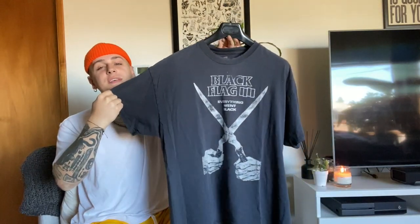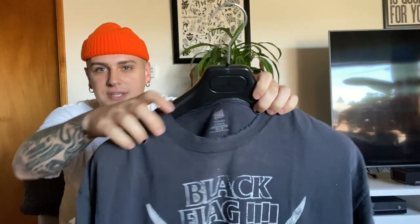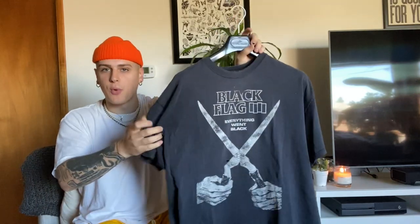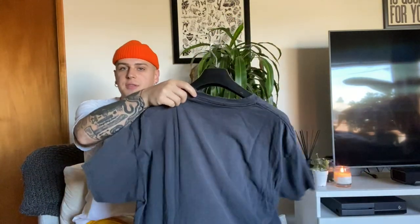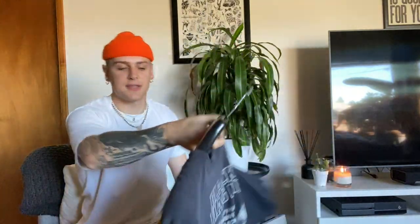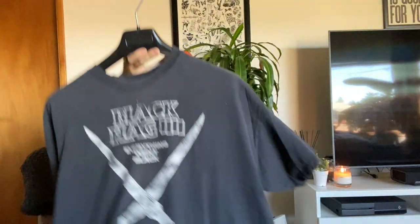Next up, we have this unfortunate reprint. It's printed on like a Hanes tag, as you can see. But Black Flag, everything went black. It's super washed, super soft, super faded, nothing on the back. But it is a reprint, which doesn't bug me because the front is super faded and worn out. So I don't really wear this too much, but it has a special place in my heart again.